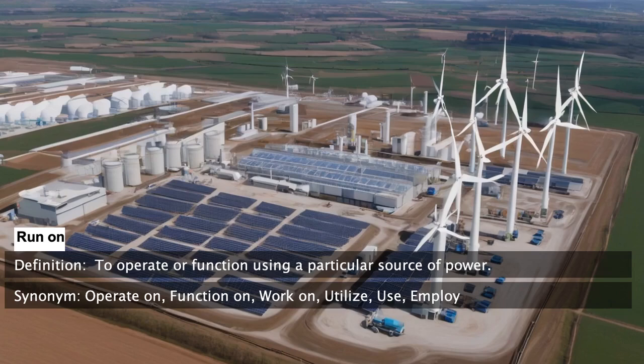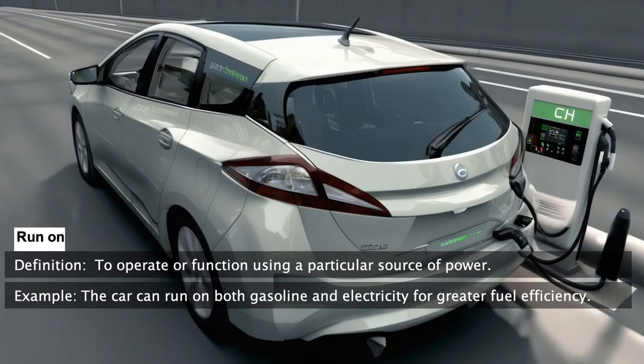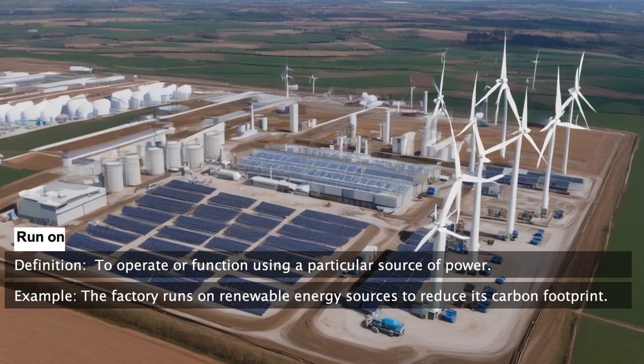Run on. To operate or function using a particular source of power. Synonyms for run on: operate on, function on, work on, utilize, use, employ. The new machines will run on renewable energy to reduce environmental impact. The car can run on both gasoline and electricity for greater fuel efficiency. The factory runs on renewable energy sources to reduce its carbon footprint.